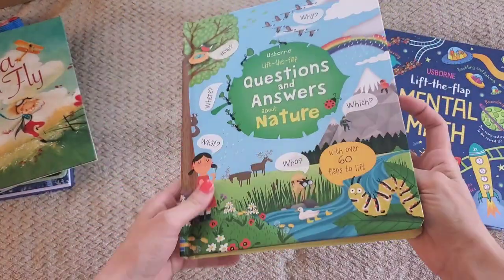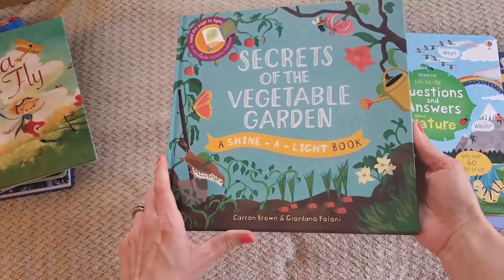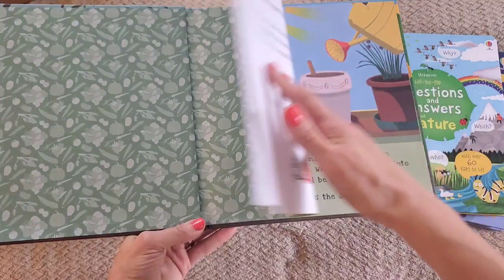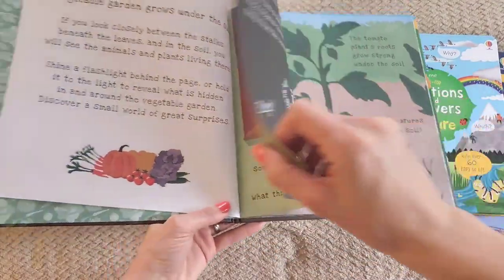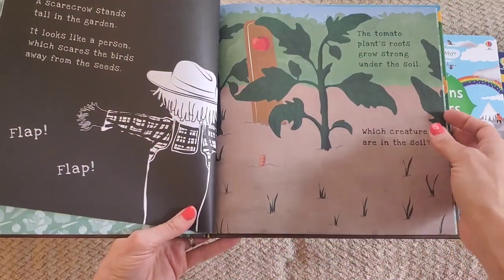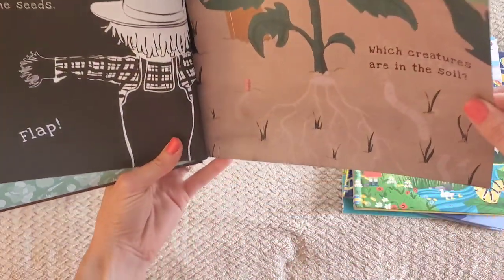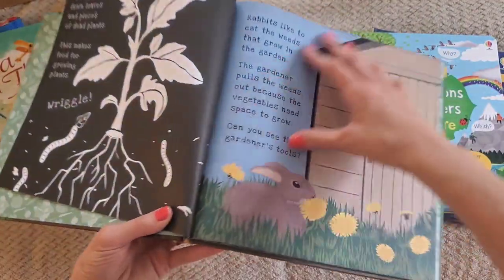Speaking of spring, the next book that I got is the Shine a Light series. If you don't have one of these, they're so fun. They have secret hidden messages and pictures underneath. Basically, you shine a flashlight behind the picture, and you can see a little secret surprise underneath the page.